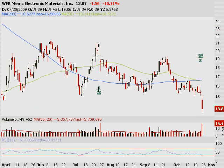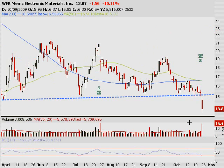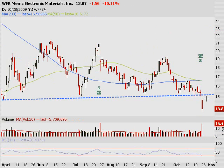WFR on Friday finally got that breakdown. I've been tracking the stock for months and months, and the breakdown finally happened. So if you get any kind of a short covering rally, shorts taking some profits, drive prices back up here to 14.5, 15, I think that'll be the beautiful setup for a stock that's been weak so long. I think it goes a lot lower from here.